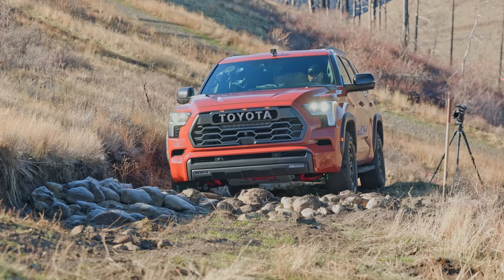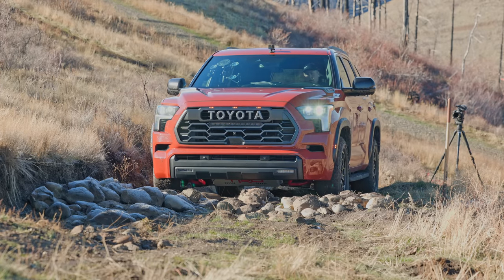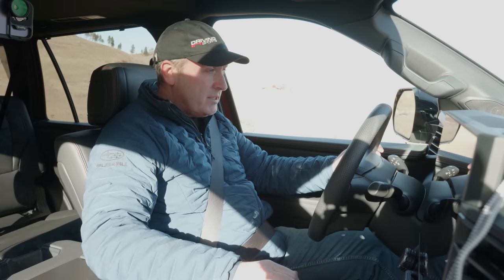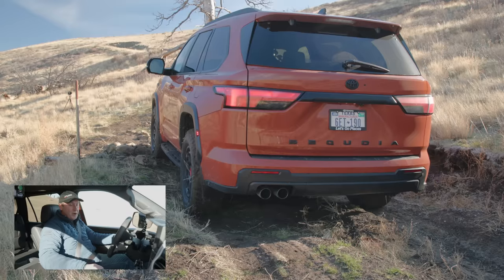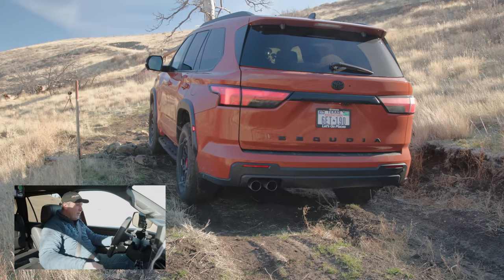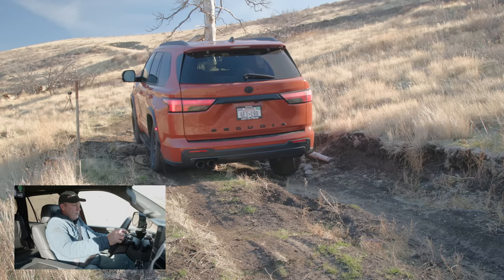Now, I do want to note that Toyota does not let us turn on the rear locker in two-wheel drive. It only works in four high and four low. And right now it's not engaging, so it'll probably engage about halfway through this rock pile. So let's go ahead and start rolling through. Oh, there, it's now engaged. So now those two wheels should work together in unison.